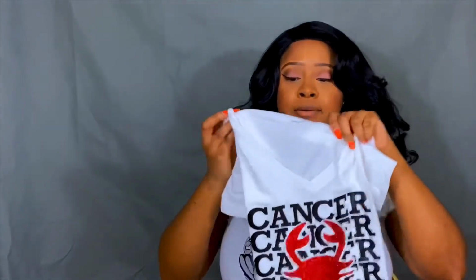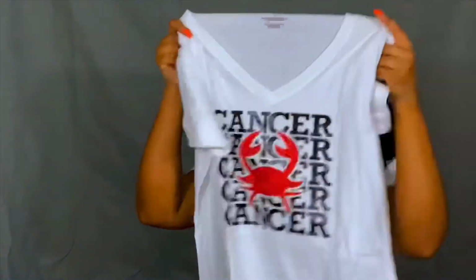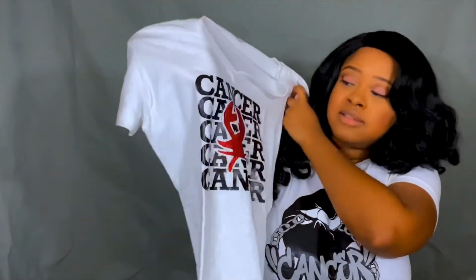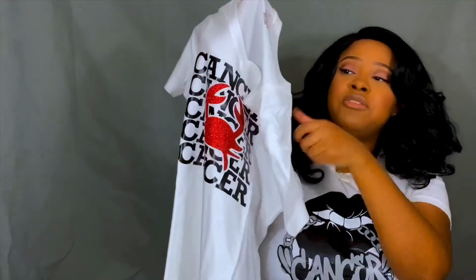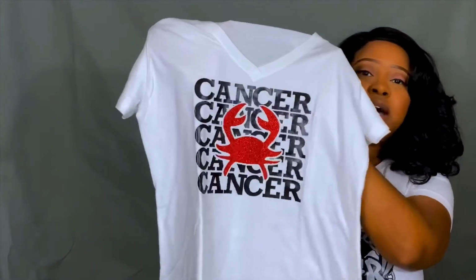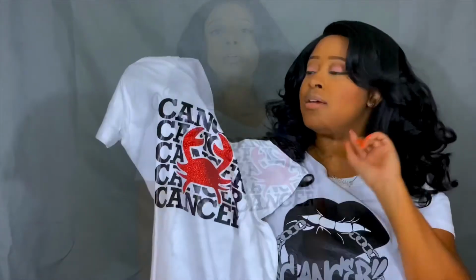New item, like I said, will be available next week, and this is called the Birthstone Zodiac shirt, and this is retailed at $26.99, and this is not custom, so you will get it as is, but you can make it custom by adding different colored glitter and everything. But I love that. Got the little crab there, which is typically the Cancer symbol. Besides this 6 and 9 together, they look almost like a yin and yang.